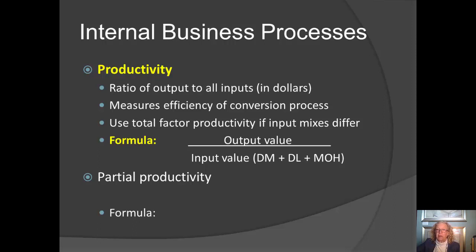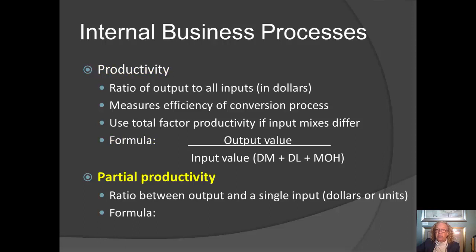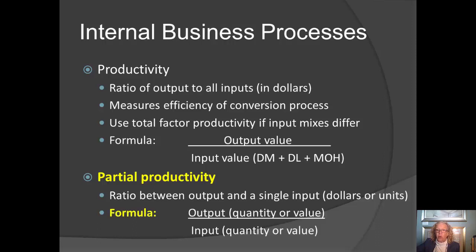Partial productivity focuses on a single input, like materials or labor. In this case, we can measure the ratio of what we got out compared to what we put in, either in dollars or in units of that input. So the formula is how much we got out, either as a quantity measure or as a dollar measure, divided by how much we put in of that particular item. Again, either in quantity or in dollar value.